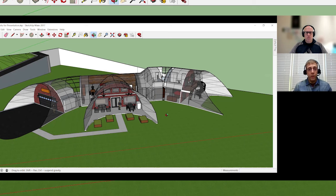Also, because it is steel reinforced concrete, it's not wood, so there's very little to rot. There's very little to have pests chew into and destroy. And from a purely aesthetic point of view, we also think it's kind of cool. Yeah, it is kind of cool.